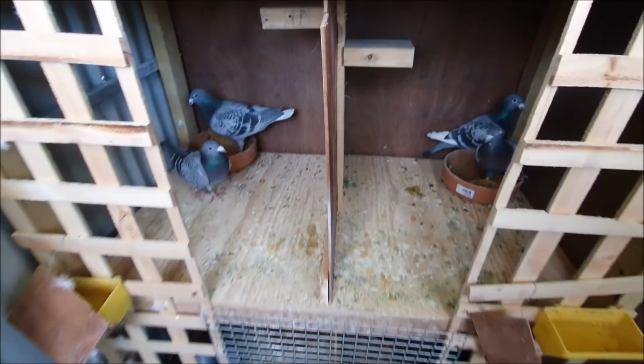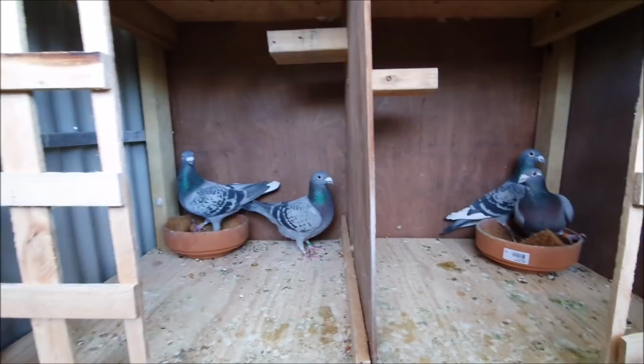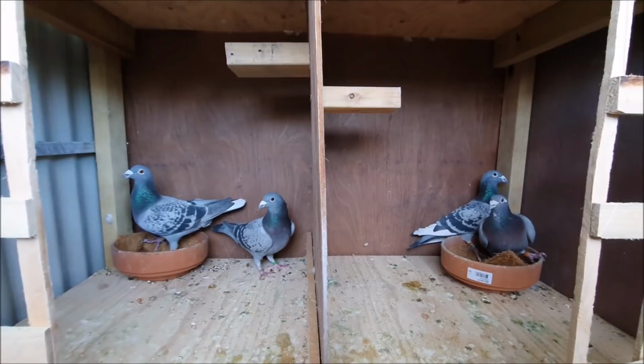But down below these guys, there are the other four boxes. In the previous video, I hadn't filled these boxes yet, but I have put a few pairs in. All my boxes are full now. These ones, they're just birds that I've got together for racing, the stock that you guys didn't believe I had when I was only showing the coloured birds. They've only been together for a few days, so there's no eggs or babies yet, obviously.